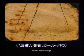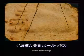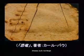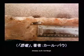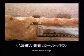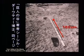They cut one of the footprints across the toes. You can see where the mud squeezed up between the toes. The man's stride was 1.8 meters. That is a long step.